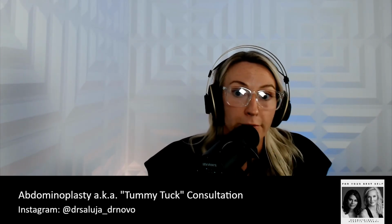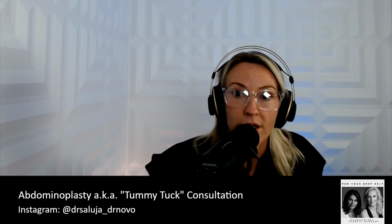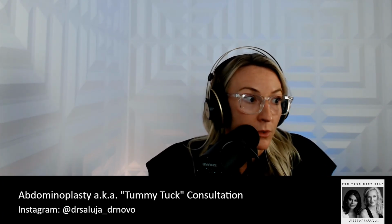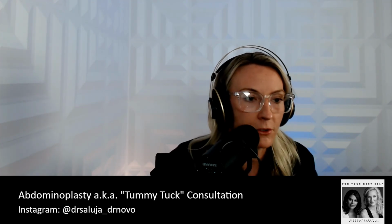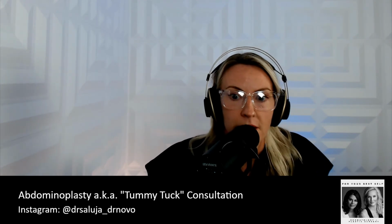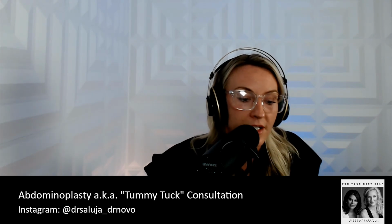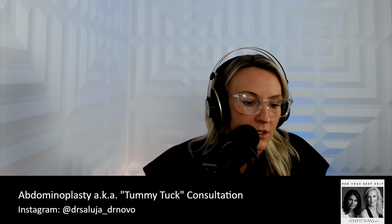As far as the full recovery, I usually tell patients it's 6 weeks to fully return to their normal exercise routine. Being a former athlete, I'm pretty comfortable coaching. Disclaimer, I'm not a personal trainer, but I do feel very comfortable coaching and guiding patients back into some safe exercises that they can do post-operatively. But for 6 weeks, it's going to be no cardio, no jogging, nothing with impact, really.